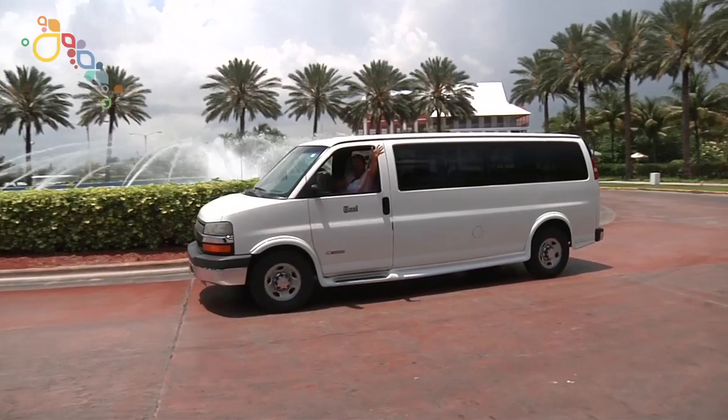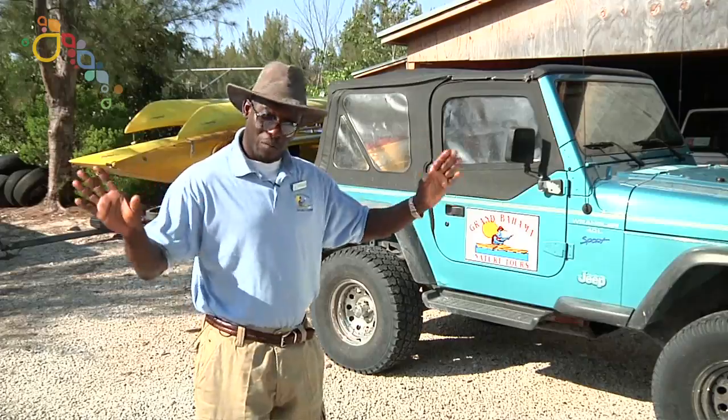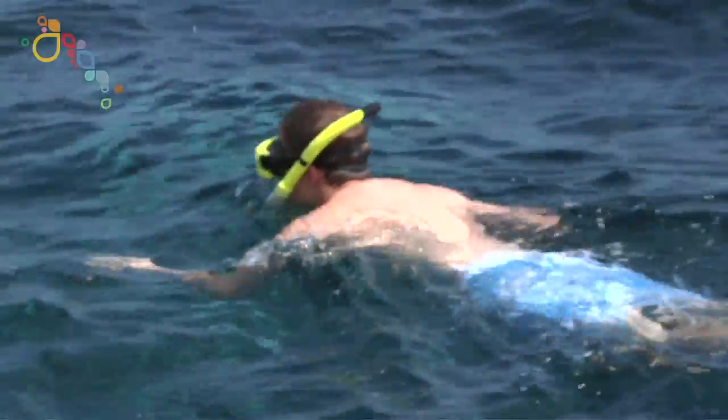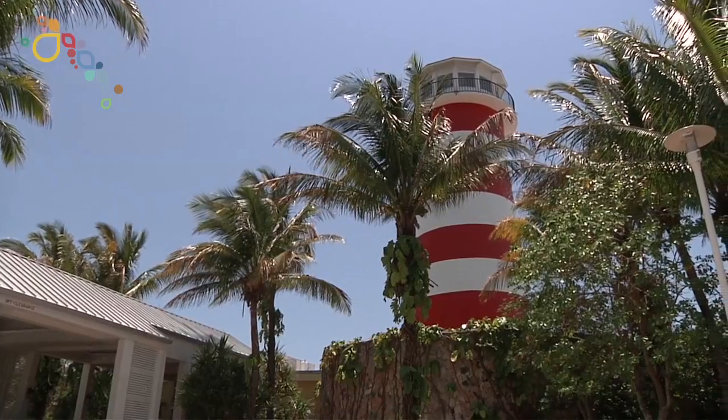I want my guests to look forward to coming back to my island. Grand Bahama's overlooked too much. More people need to come here and experience what it is we have. For you birders, snorkelers, scuba divers, Grand Bahama truly has it all. You're gonna love it.